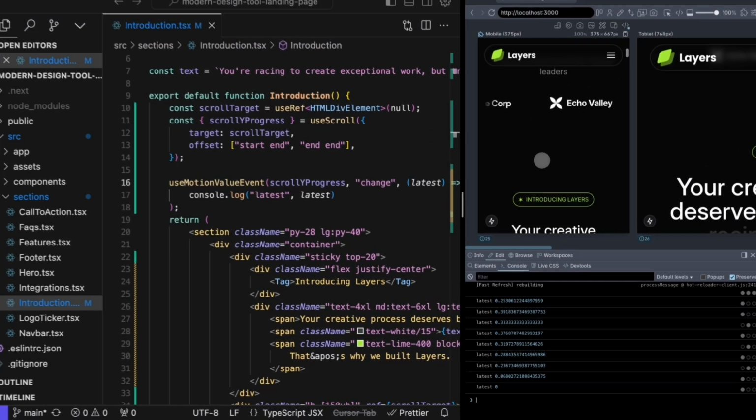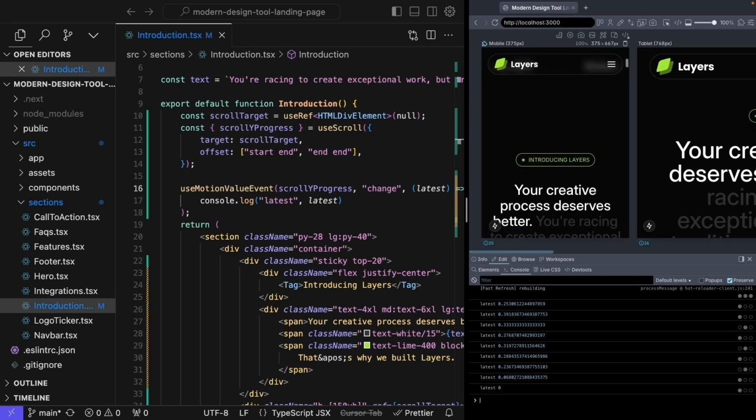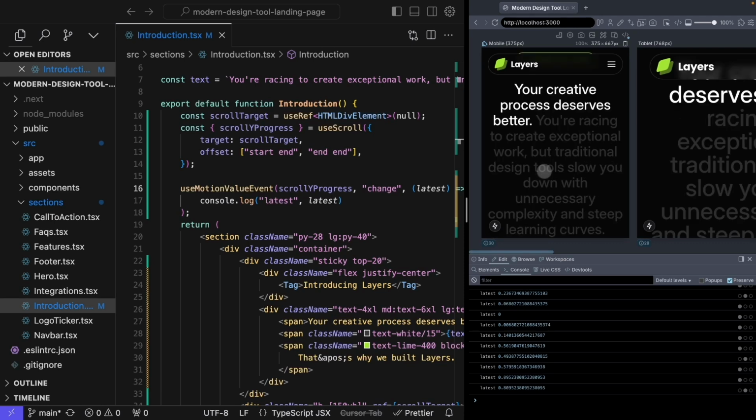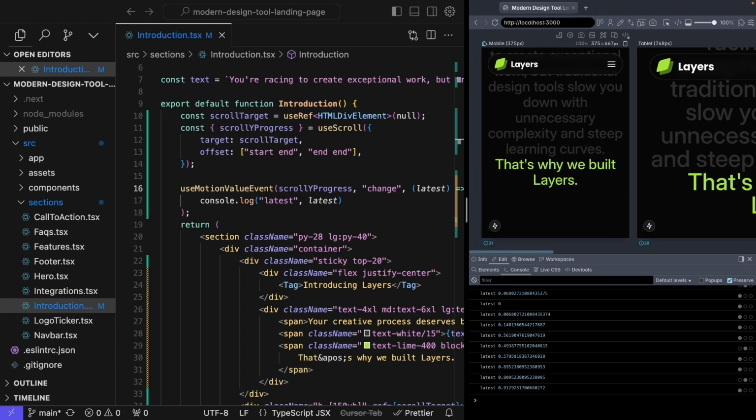So as it scrolls down, as soon as the introduction gets there, that's when it should reach about 1, and that's about what I'm seeing here in our console. And then as soon as it's scrolled past, where it's going to the next section, that's when it should be at about 100% as well.